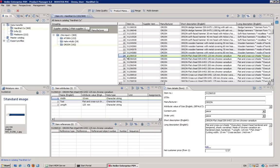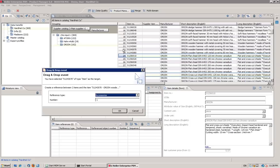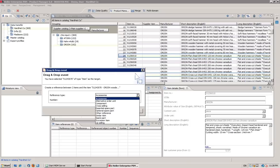So I will go ahead and select this first one, and I will select the other one here, which is right here. So hold this down, select those two. And I will just drag and drop right onto number 22 and let go. At this point, I already have some predefined merchandising relationships, such as if these are accessories or part of a bundle, if they're a similar item. What I want to do is a cross-selling relationship.